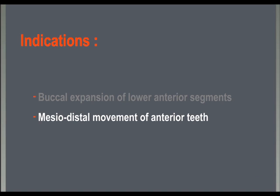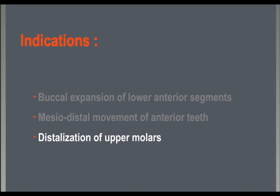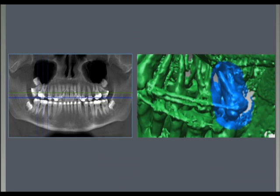We have tried also mesiodistal movement of anterior teeth, like in this case, where we were moving the canines mesially in contact with the lateral, and the canine was moving very slowly. We tried it also in the distalization of upper molars, and this is in a master thesis done at the University of Ferrara. And you can see here the results of distalizations.